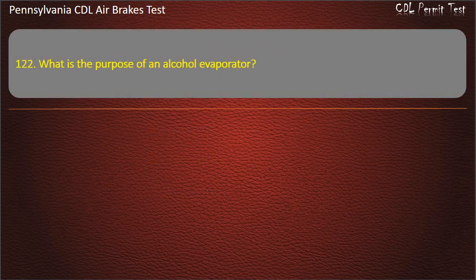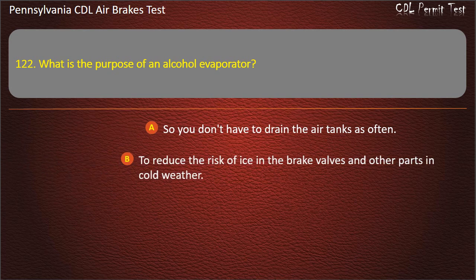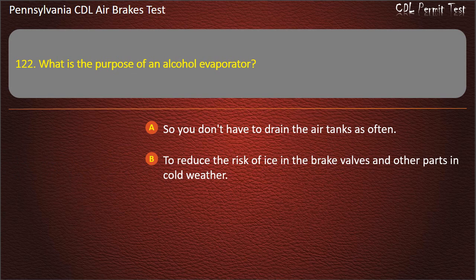Question 122. What is the purpose of an alcohol evaporator? So you don't have to drain the air tanks as often. To reduce the risk of ice in the brake valves and other parts in cold weather. To have a drink available if you get thirsty. Answer. To reduce the risk of ice in the brake valves and other parts in cold weather.